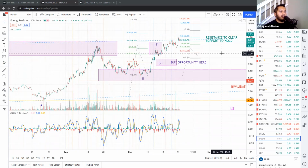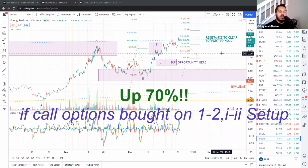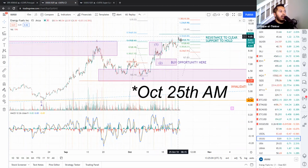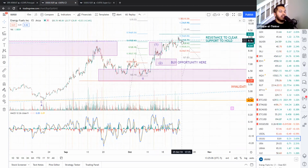So it's not the prettiest pattern, but so far things are holding together. If you got into your leverage positions, you're up probably about 70%, something like that, if you bought around either back here or on this dip, and you're doing admirably if you bought straight UUUU shares. And you can see how we were pretty overbought as of earlier today, and we're pulling back a little bit. So we're resetting the sentiment, which is good to get us our next leg up.